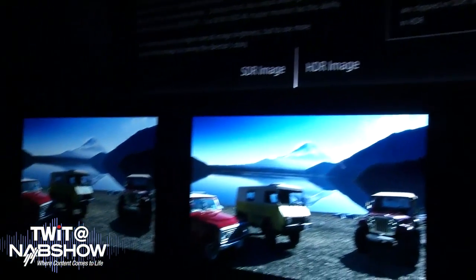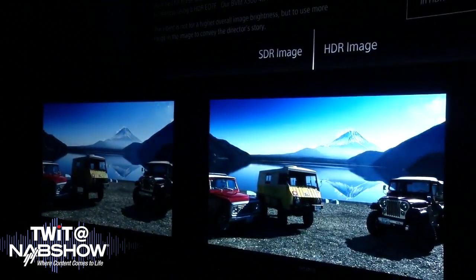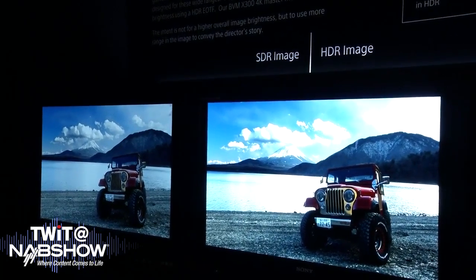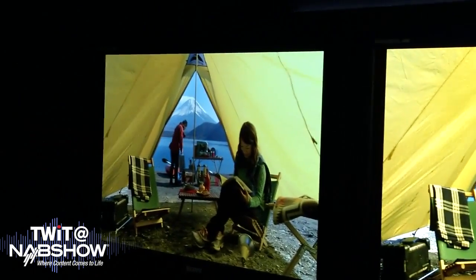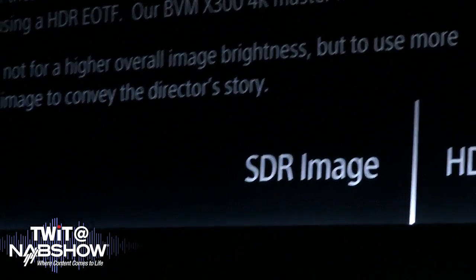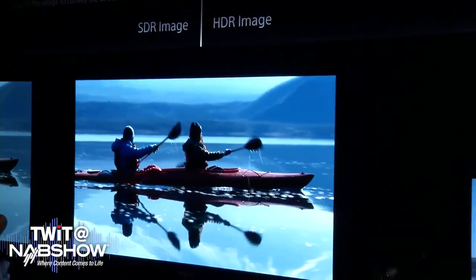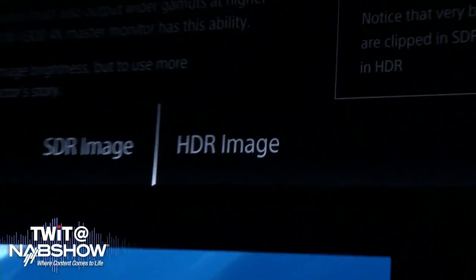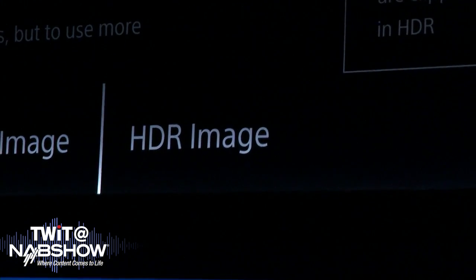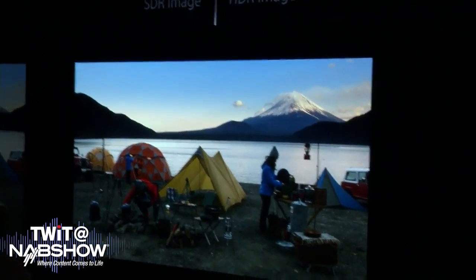To take those 14 stops and put them into 10 bits, because these are 10-bit displays, we have a curve called S-Log3. S-Log3 is a curve precisely matching our sensors in the F55 and the F65 cinematographic cameras. Then, in the monitor at right, I introduce an inverse S-Log3 that completely linearizes the light. Therefore, what you are watching here is 14 stops of linear light coming at you.